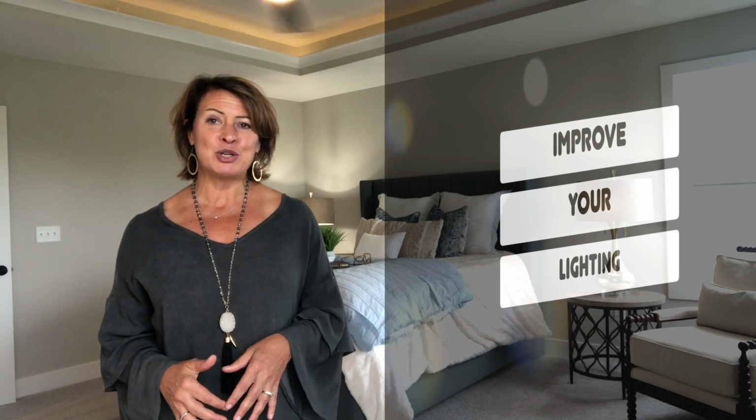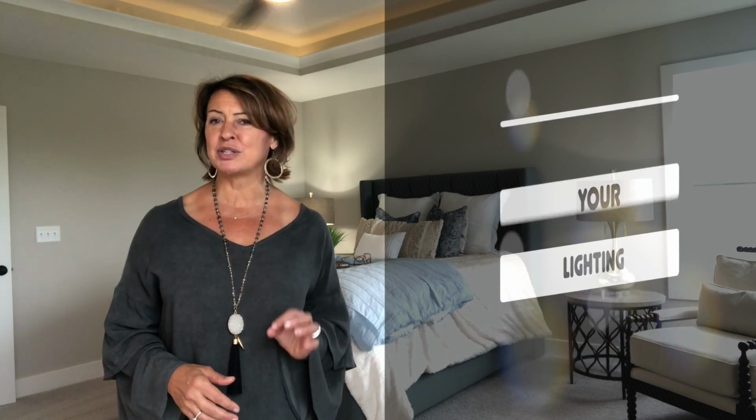Three, improve the lighting. Add a table lamp to your dresser or swap out the bulbs for a softer hue or wattage just to soften it and add that ambiance to your room.